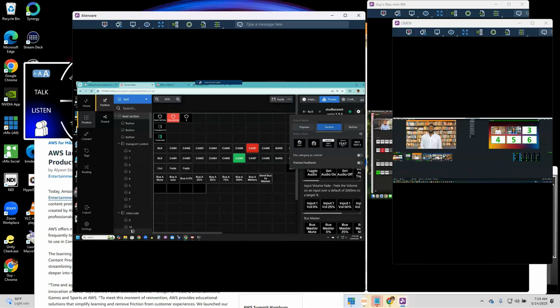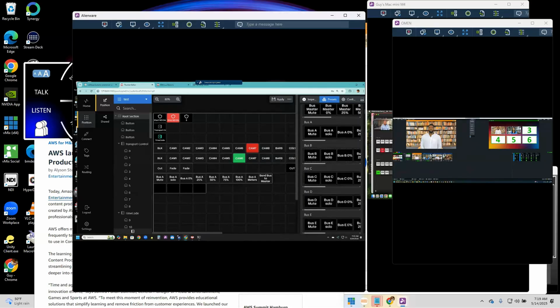But this is where it really blows my mind: you could say section, and then down here you could see, like, just the audio section is all these. So if I wanted bus B, I could grab this whole section and look at all that. We just populated all that. So now I've got 25% volume, 50%, I've got 0, total, or just mute the whole bus. But all this is now live.